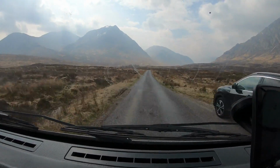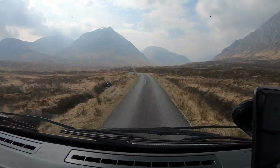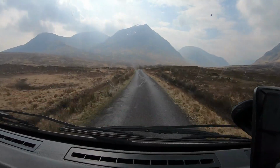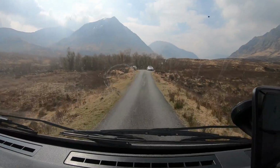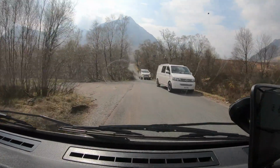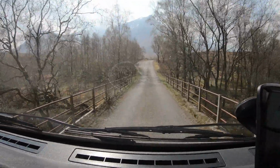Nice when people realise what the passing places are for. You get a lot of people that don't understand. Coming down this time here, it's going to be very dry. Parking spaces available.